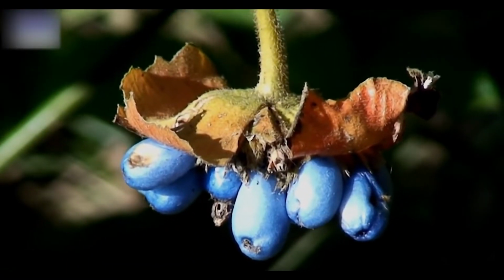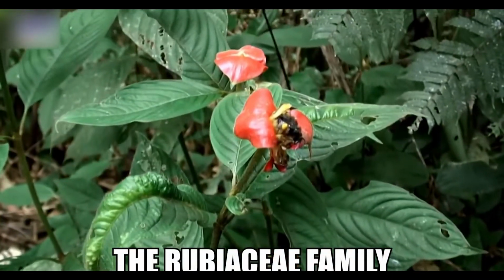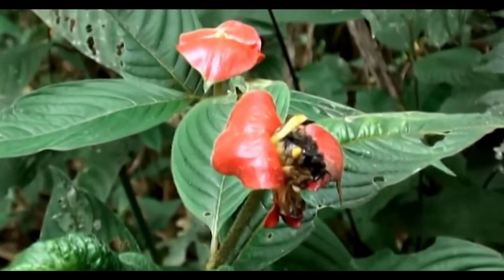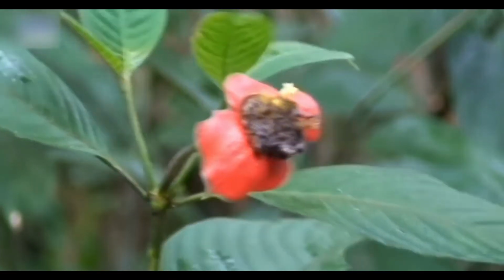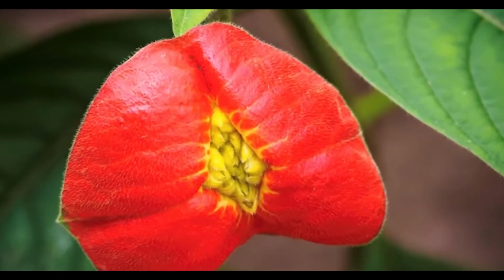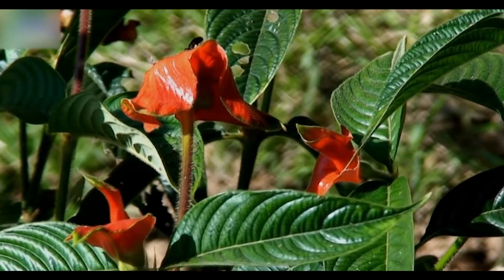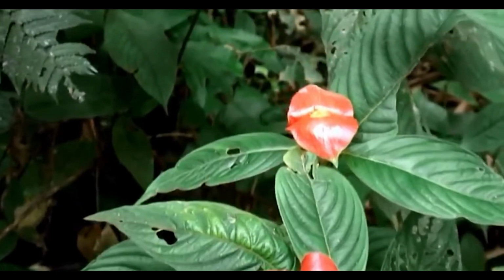Described as more of a shrub than a flower, the Psychotria alata is part of the Rubiaceae family. Members of this family are recognized by their unusual leaves rather than their flowers. Yes, the luscious red lips that you see on this plant are actually its leaves. The flowers aren't nearly as memorable as they sit inside the lips, hidden from view. And they're not just any lips either. These resemble those of Angelina Jolie and Mick Jagger, perfectly puckered and ready to kiss. No wonder they're nicknamed hot lips.